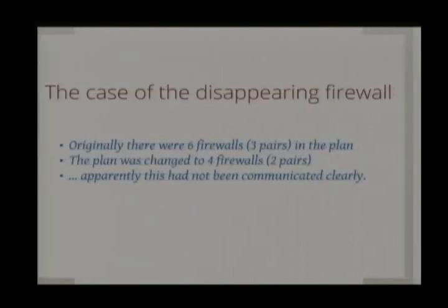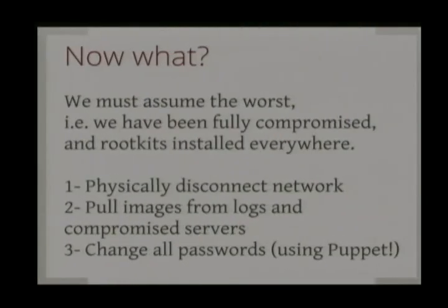But here's the thing. You cannot actually take the risk. You cannot say, I'm now going to deploy this credit card info for millions of people into an environment that has been compromised, and you don't know how far the compromise has gone, right? So we had to assume the worst, that there are rootkits installed everywhere. That's why we can't see anything, that it's just pretending to be secure, but it's not. And so we physically disconnected the network from the internet so that nobody could come in anymore.